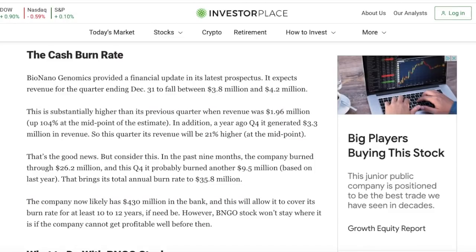But when we come over here, we actually see that Bionano Genomics provided a financial update in its latest prospectus. It expects the revenue for the quarter ending December 31st, 2020 to fall between $3.8 million and $4.2 million. This is substantially higher than its previous quarter, in which revenue was $1.96 million. This is big news. If Bionano Genomics is able to show this much revenue growth in a quarter where they really weren't doing so great, this would be great news for Bionano Genomics in the long term, and it'll only serve to further investors' conviction, since Bionano Genomics is obviously at a much better place now than they were in quarter 4.